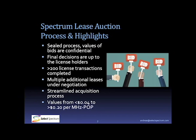It is a sealed process, and the values of bids are confidential to everyone other than us here at Select Spectrum, because of course we're processing them. To date, we have done more than 200 license transactions in the 2.5 gigahertz band. In our prior auctions, the bids ranged from less than 4 cents per megahertz pop to greater than 20 cents per megahertz pop.